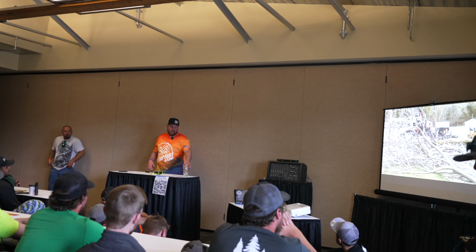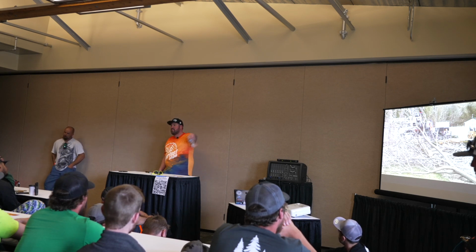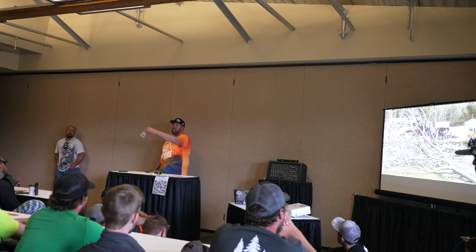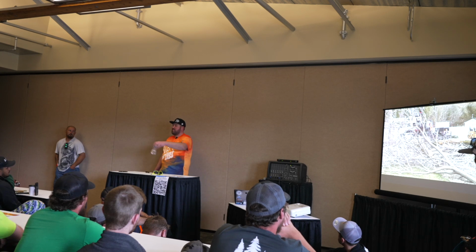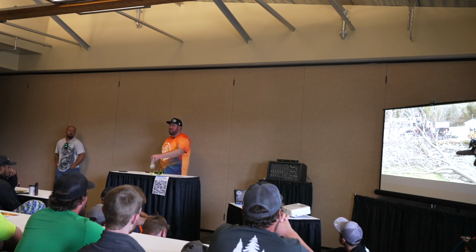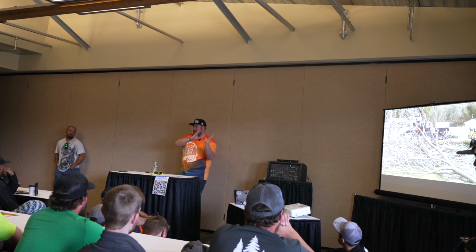If this was my log and it weighs 1,000 pounds, if I were to swing it really fast, the crane may feel like it weighs 5,000 pounds, even though nothing's changed besides the fact that it's moving really quickly. Climbers in here, have you ever done negative rigging? Oh, yeah. We're managing dynamic force. As we make that cut and that piece comes around, as soon as it breaks off, it's pulling the tree in a certain direction.